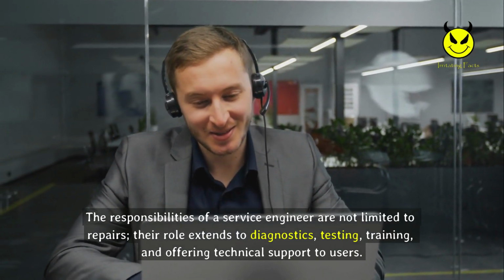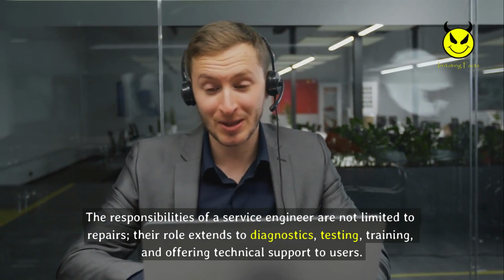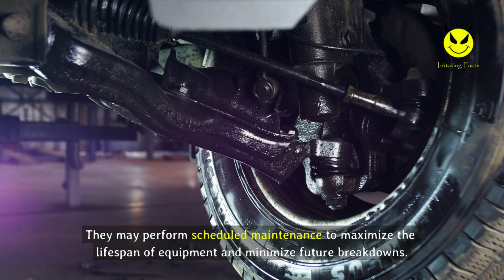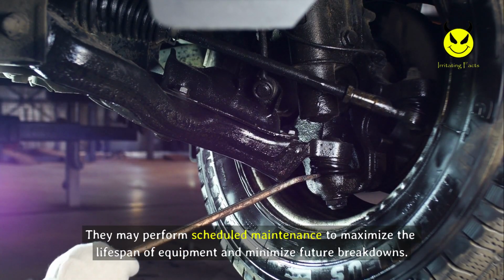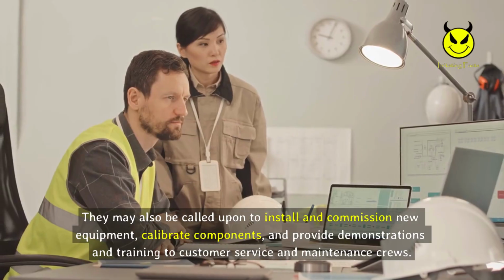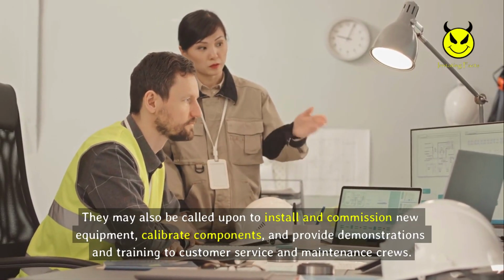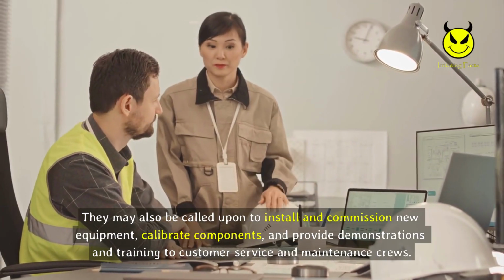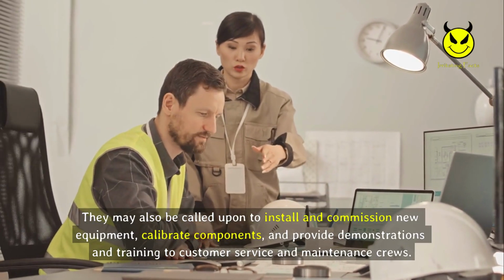Their role extends to diagnostics, testing, training, and offering technical support to users. They may perform scheduled maintenance to maximize the lifespan of equipment and minimize future breakdowns. They may also be called upon to install and commission new equipment, calibrate components, and provide demonstrations and training to customer service and maintenance crews.